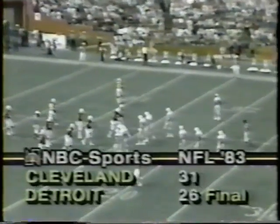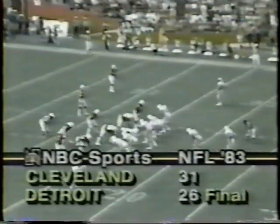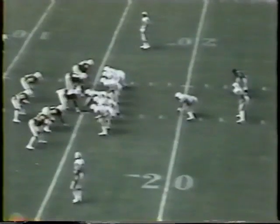This is a final. Cleveland 31, Detroit 26. Big win for the Browns.